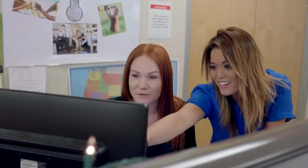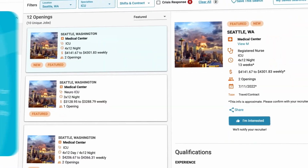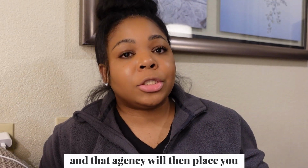All right, so company, agency. The terms company and agency are used interchangeably in the travel nurse community. Basically the company or agency is just a travel nurse staffing agency. They will be the ones who will pay you. They hire travel nurses to fill those vacant positions within the facilities or the hospitals. So that's what an agency is. You become a travel nurse, you apply to a company or an agency, and that agency will then place you in a facility or a hospital.